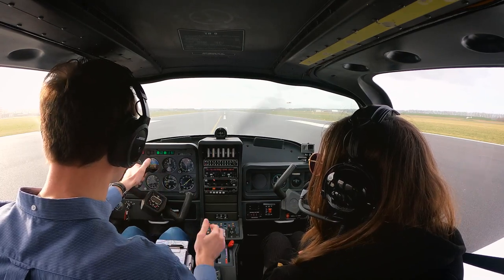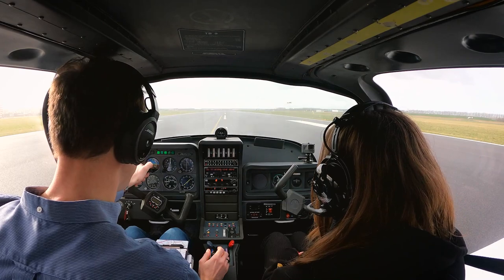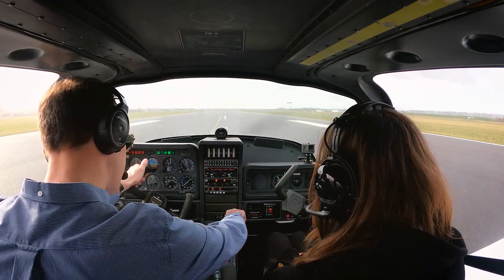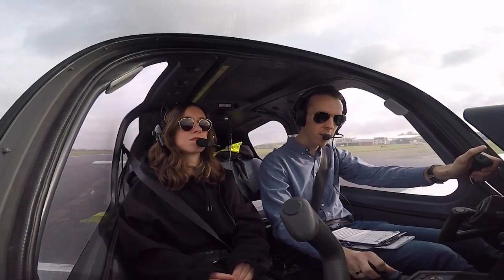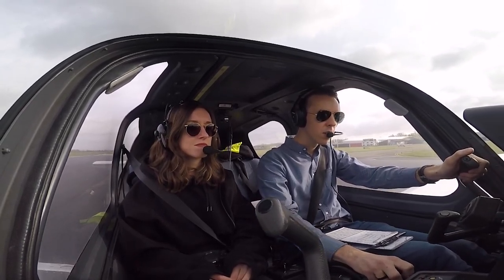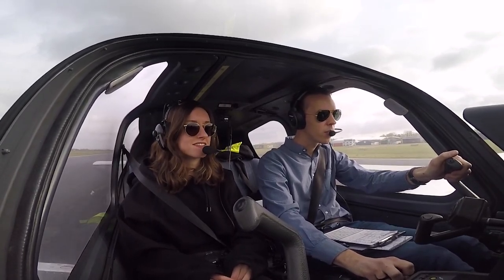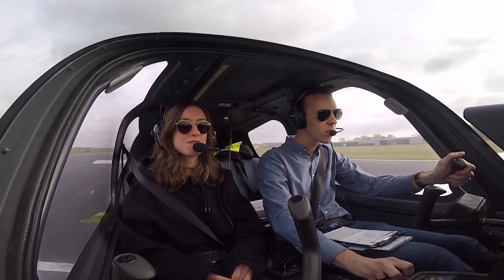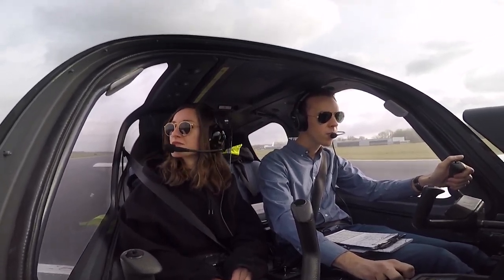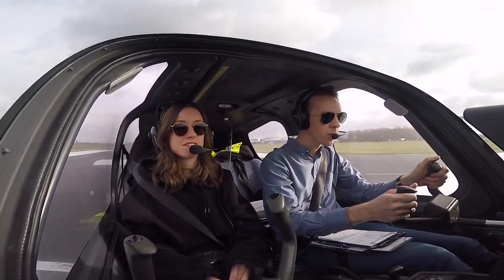Clear for takeoff. Departure. The wind 240 16. Clear for takeoff runway 23. Okay, we're clear. The landing lights on. Taxi light off. Power set. Airspeed alive. V1, rotate.